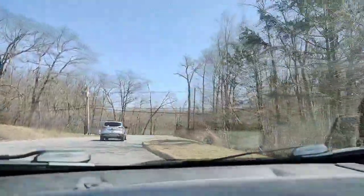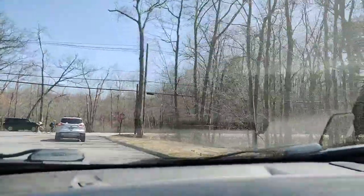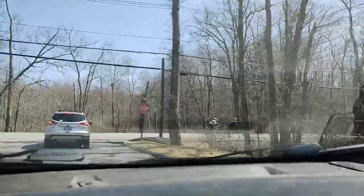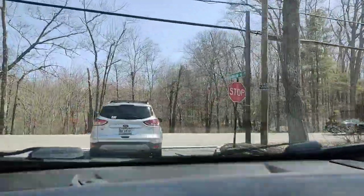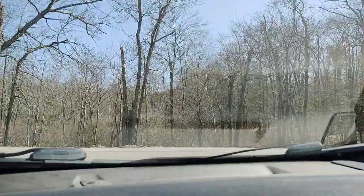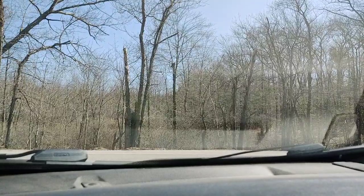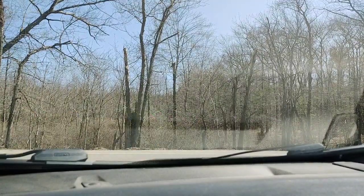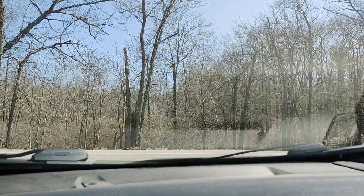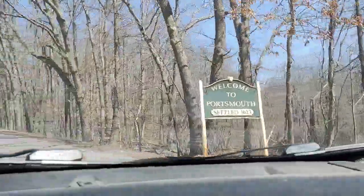A lot of snow up here. Even though it's still brown here, all of us are very excited just not to have snow and ice on the ground at the moment. So here we are in Portsmouth, and I'm going to let these runners go ahead and run. Established in 1623.